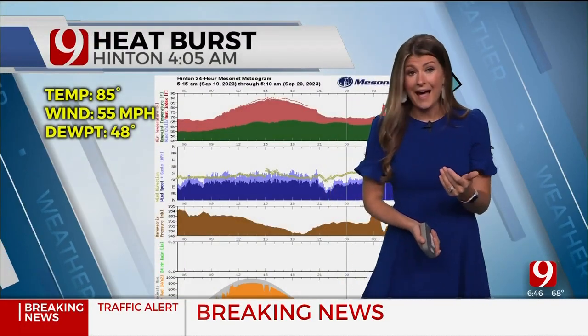So gorgeous. Unfortunately, those storms yesterday were producing big time hail. We've been showing you the pictures, the video from folks across the region. Tennis ball size hail at times.